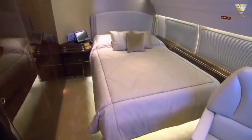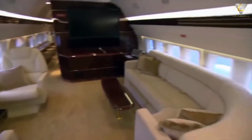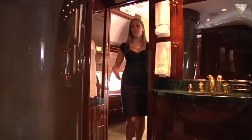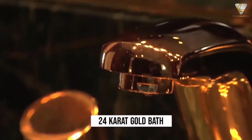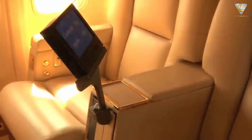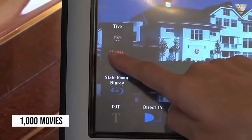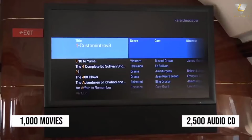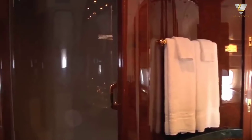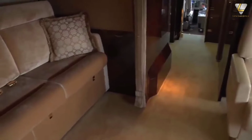Some of the features include a bedroom, a dining room, a private guest room, an entertainment room, and this jet even has a 24-karat gold bath. Yes, you heard that correct. Every seat has a personal TV screen as well, with access to an entertainment system that offers a library of more than 1,000 movies and 2,500 audio CDs. There's also gold everywhere, including on the seatbelts, and the family logo is stamped on virtually every object in the cabin.